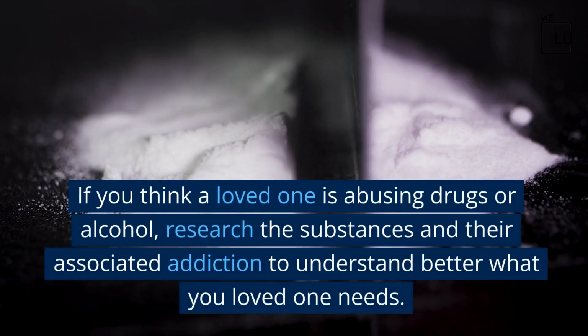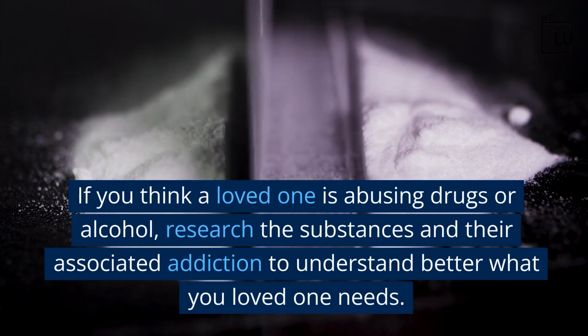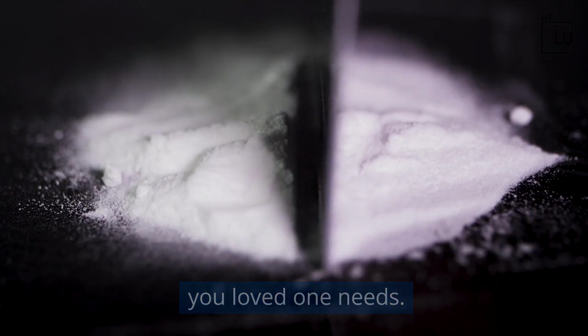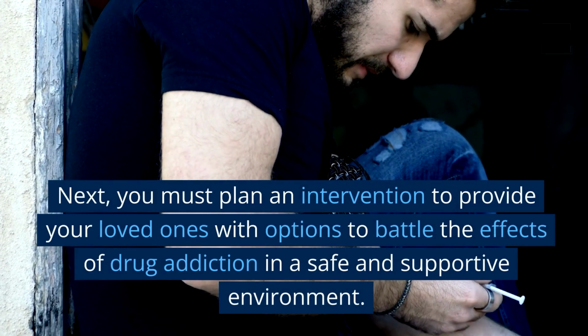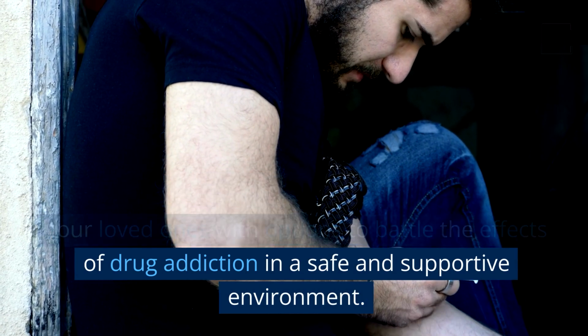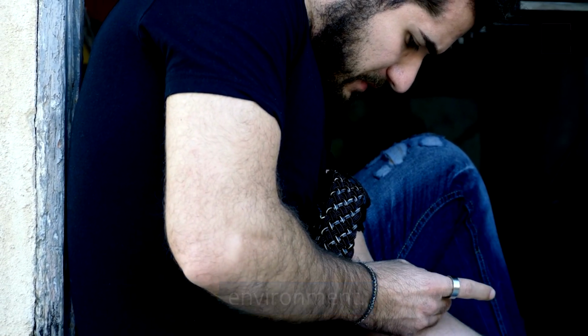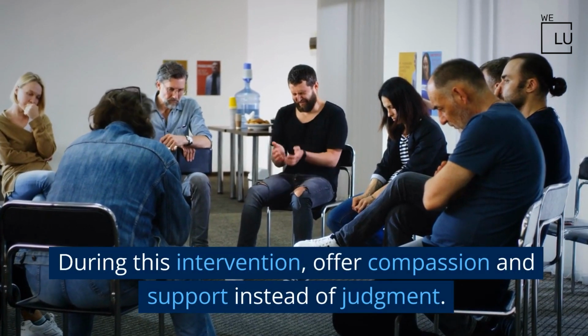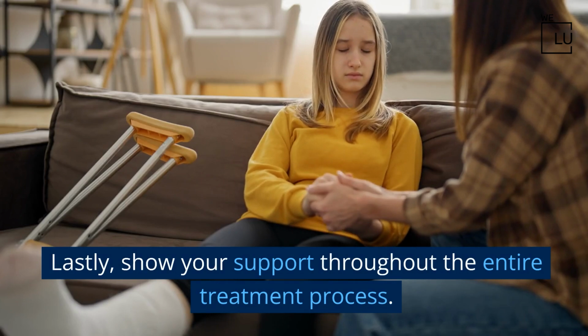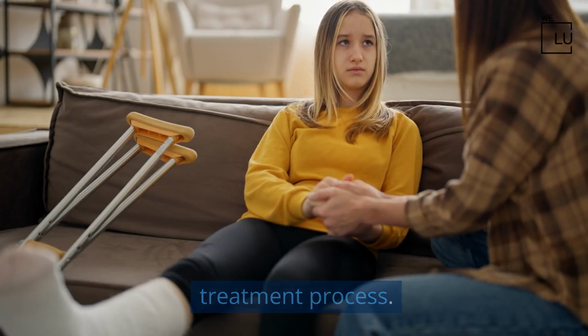If you think a loved one is abusing drugs or alcohol, research the substances and their associated addiction to understand better what your loved one needs. Next, you must plan an intervention to provide your loved ones with options to battle the effects of drug addiction in a safe and supportive environment. During this intervention, offer compassion and support instead of judgment. Lastly, show your support throughout the entire treatment process.